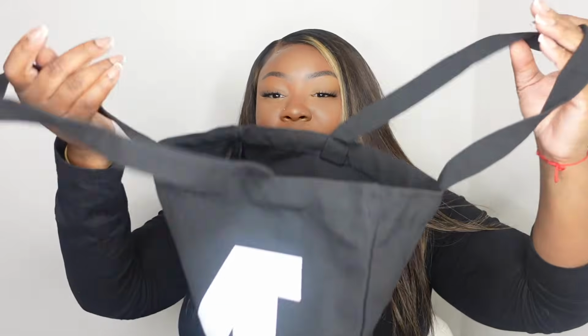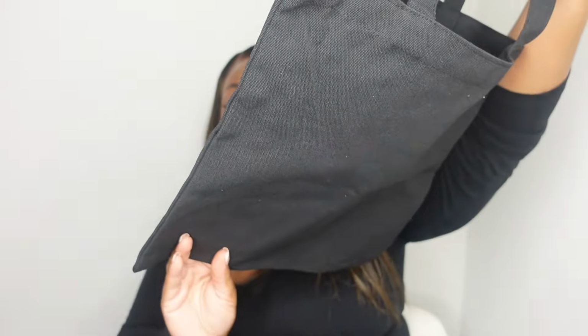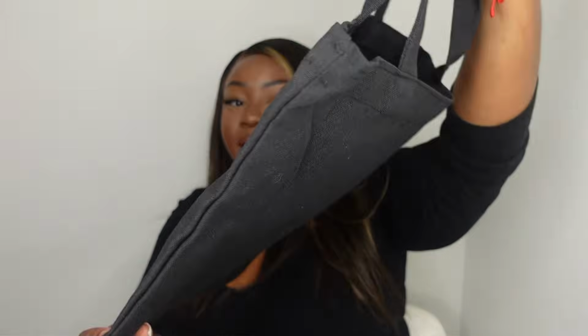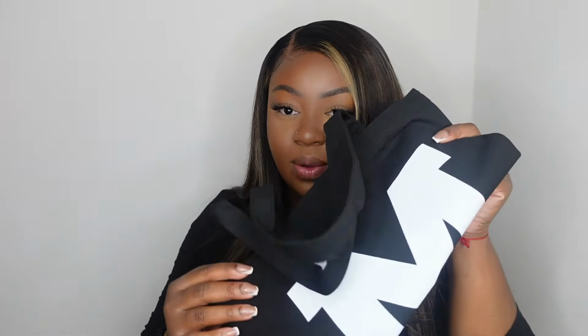Inside, they also did include a tote, which is something very new, and it's M for Myfirstwig and 10 for their 10th anniversary, as you see right here. Super nice. I'm actually going to put this in my car because I need a good sturdy tote. My kids just take over them. So thank you for this, Myfirstwig. I'm going to put it right here by the door so I don't forget it.